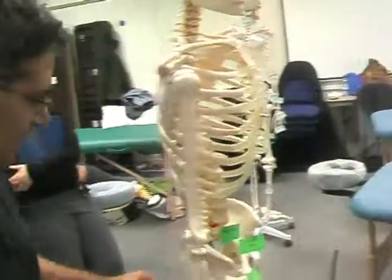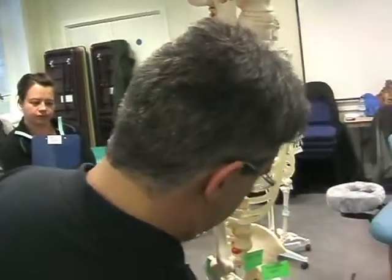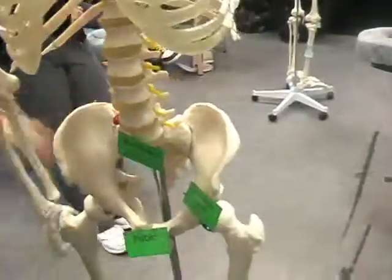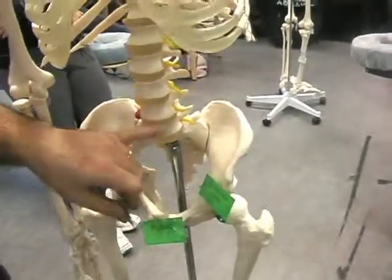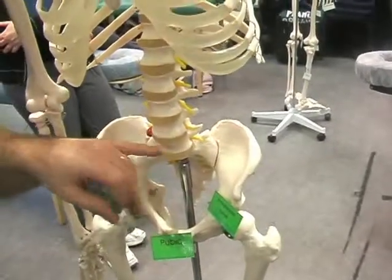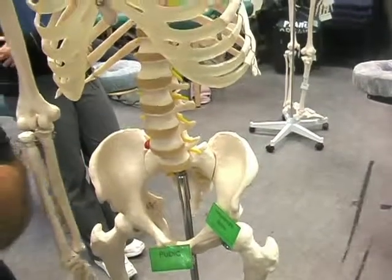Okay, going to the hip. Oh, sorry, we have here the spinal disc. You see the clear color between the vertebrae? The disc gives the spine its shock absorption. So if you jump, it doesn't all go into your head.